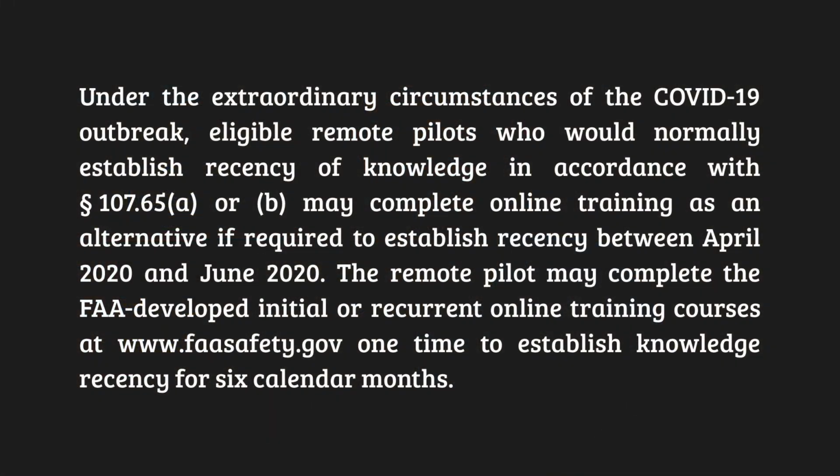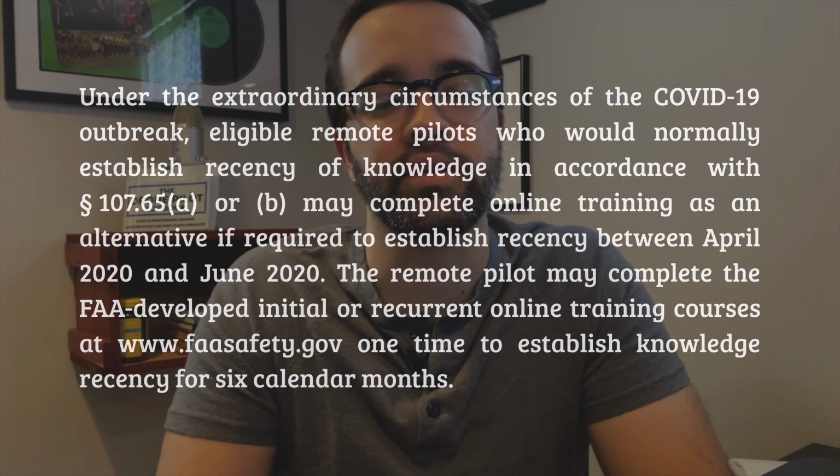And basically, what it says here is that under extraordinary circumstances of the COVID-19 outbreak, eligible remote pilots who would normally establish recency of knowledge in accordance with Part 107, subsections A or B, can complete online training as an alternative if they're required to establish their recency between April of 2020 and June of 2020. The remote pilot may complete an FAA-developed initial or recurrent online training course through FAAsafety.gov one time to establish knowledge recency for 6 calendar months.